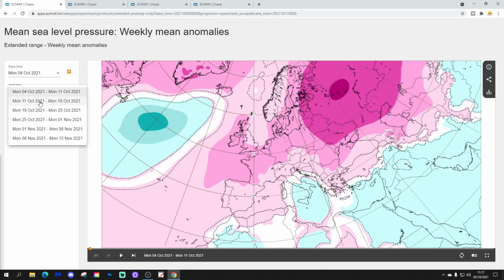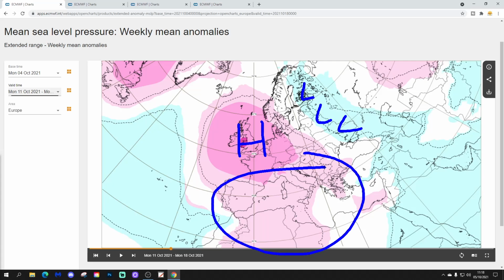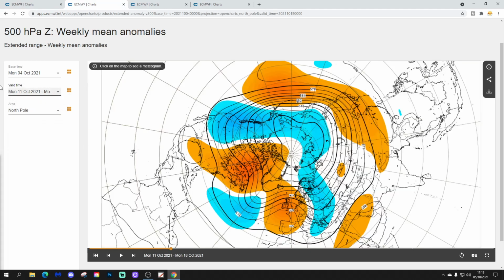Right, let's have a look at week 2 then. So this will be the 11th through to the 18th of October. We look like that. High pressure centres right over top of the UK and Ireland, and also down in towards France, the Low Countries and Germany. So West Europe is generally dominated by high pressure through this middle part of October. Lower pressure is to the far northeast of Europe, and through here, I think the ridge is sort of extending through, to be honest. The 500 millibar height anomaly looks like that.